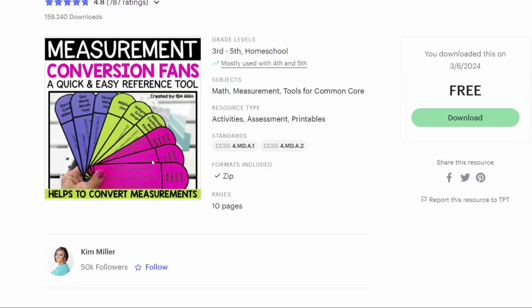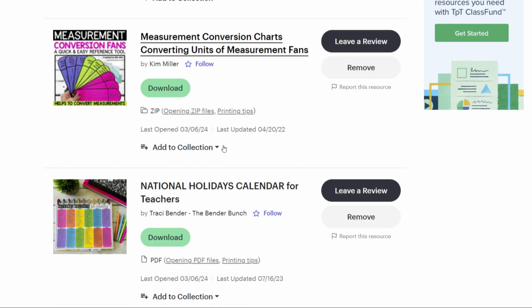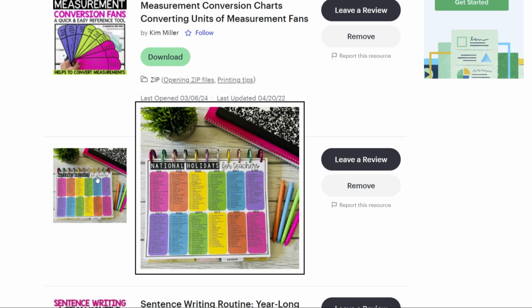I just printed it out on colored paper, and then we had these pretty little quick references to look at all these measurements. Another one that I found recently, and this is actually Arlene and Company had this, and so then I went looking for it and found it on Teachers Pay Teachers.